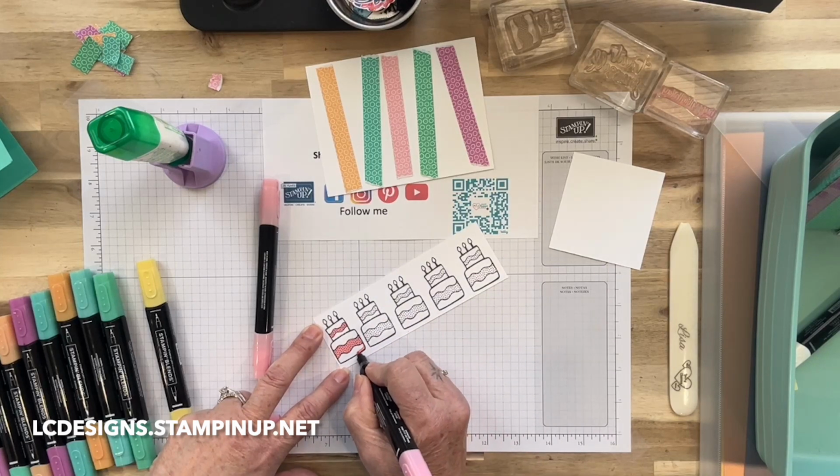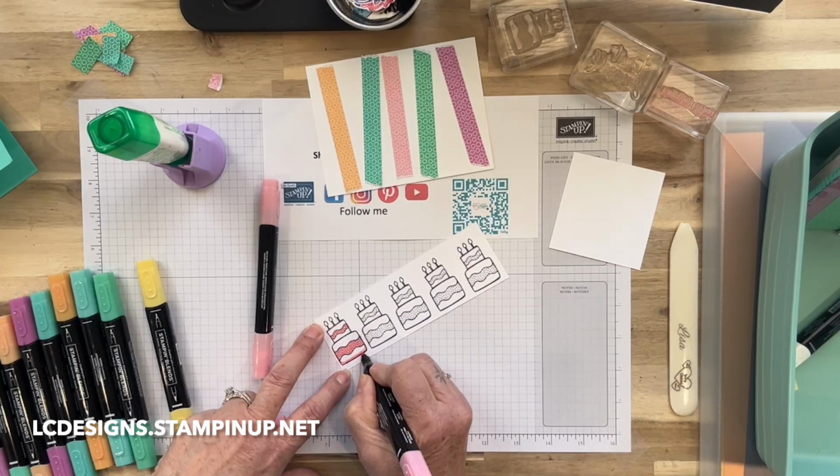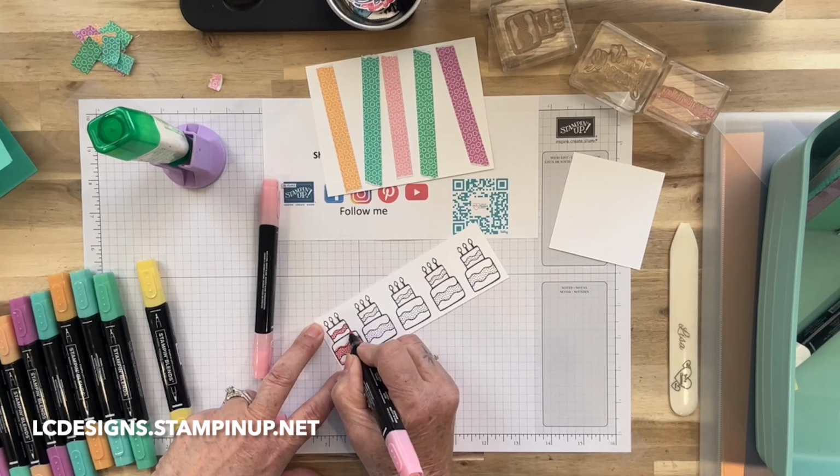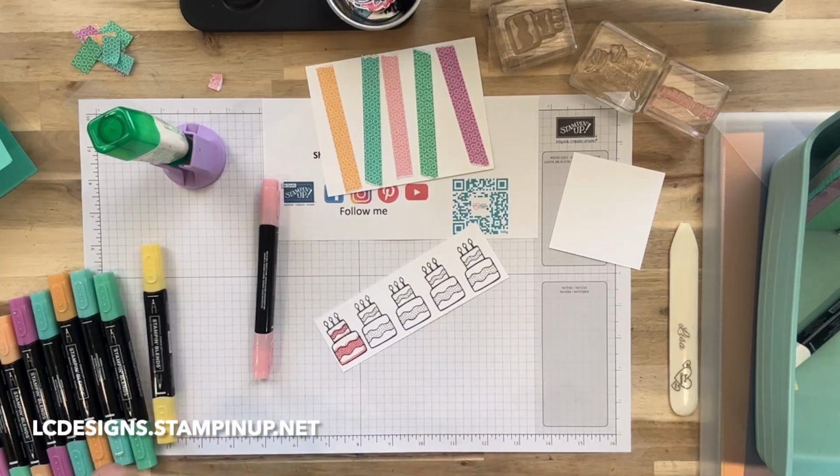the Pretty in Pink. And so I always go around the bottoms, kind of just to put a little shadow. And then I'll fill in with the light pink.